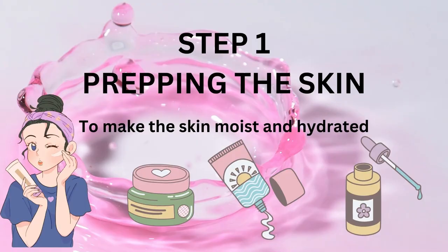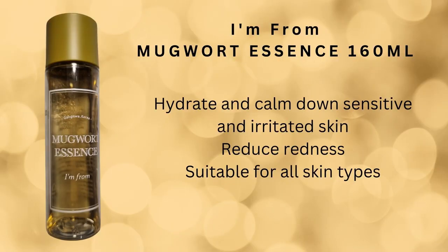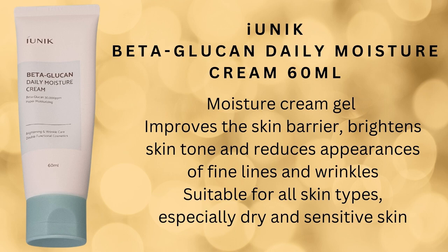First, I'm prepping my skin before starting to apply makeup to make sure that my skin is plump and hydrated so that the product will sit smoothly on the skin. I'm applying a Mugwort toner by iUNIK and Beta Glucan Moisturiser by iUNIK. They are very gentle on my sensitive skin and provide enough hydration without being too heavy.